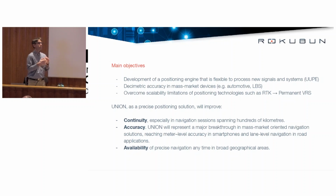So in terms of metrics, right, what are those? How do we translate those objectives into metrics? So basically in 3 of them, right? So we want to ensure continuity so that we have a consistent, accurate positioning during long ranges. We are talking hundreds of kilometers in RTK networks where you have handovers between stations. This accuracy can be impacted, so we want to at least ensure that we have a continuous flow of accurate navigation over long distances.